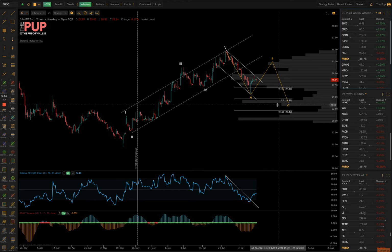And part of my process is teaching while I do. And so what I look for in wave 2s is generally an ABC correction, and ABC should terminate somewhere between the 0.382 Fibonacci and the 0.618 Fibonacci from your waves 1 to 2.